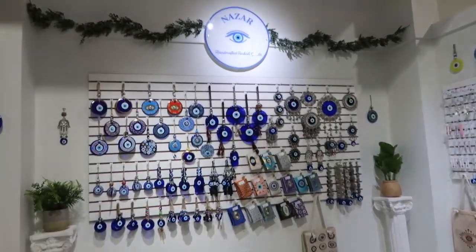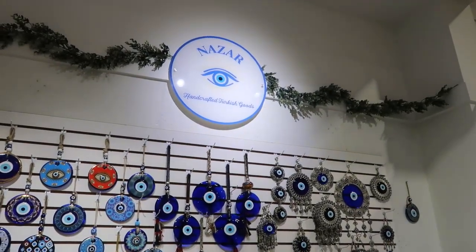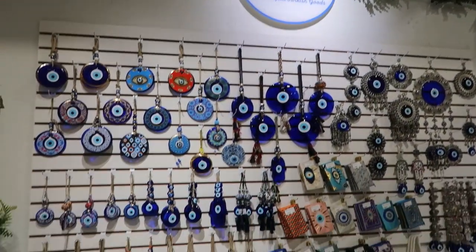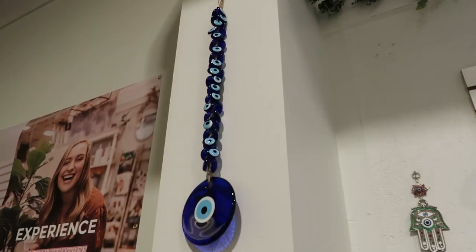Nazar, I like that. Okay, it sounds cute. This is really pretty. I know you guys love buying things for the evil eye, so this might be something for you. That is actually really pretty. I like that. I like the details.